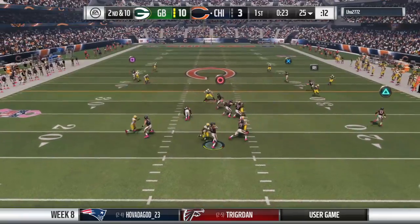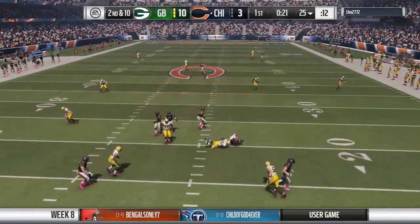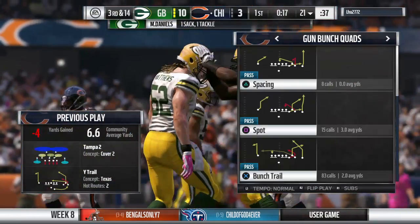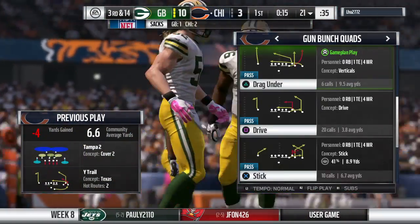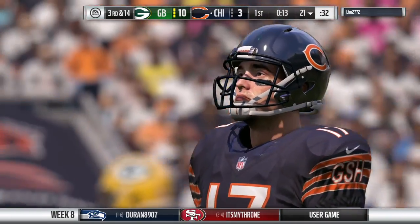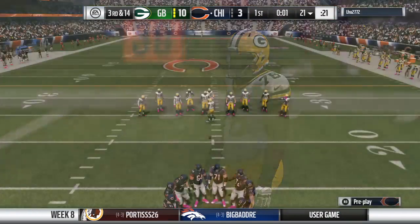2nd and 10. It's Osweiler again. He's got time. Nowhere to escape, and he goes down. Mike Daniels in there to drop him, and his great season continues. 13 sacks for him now on the year.